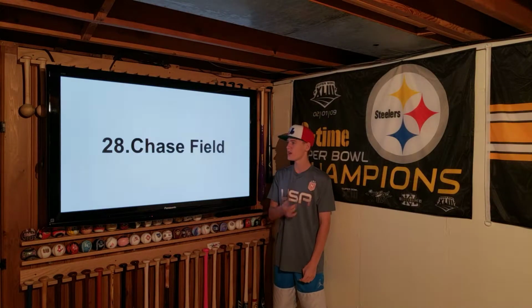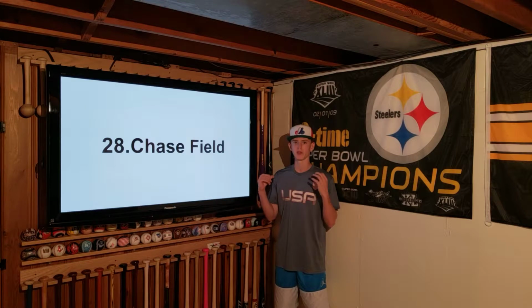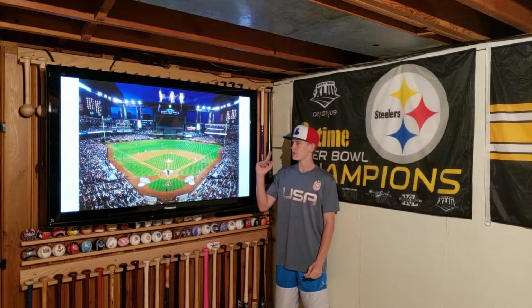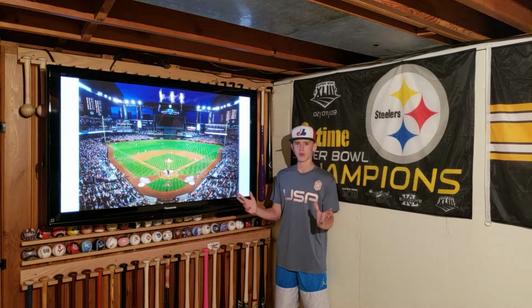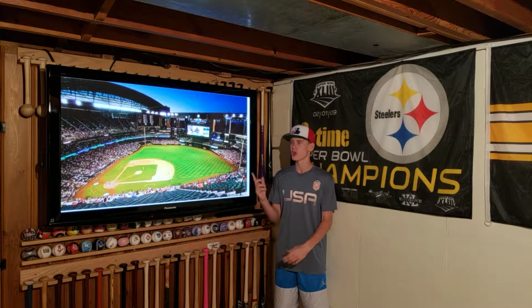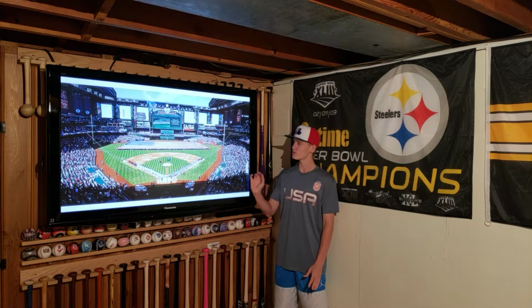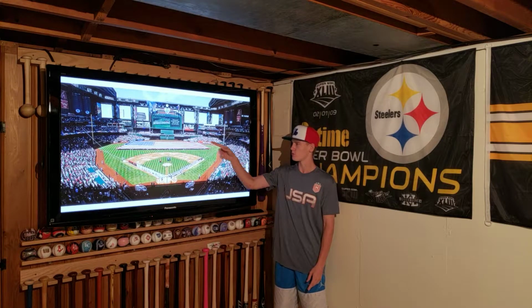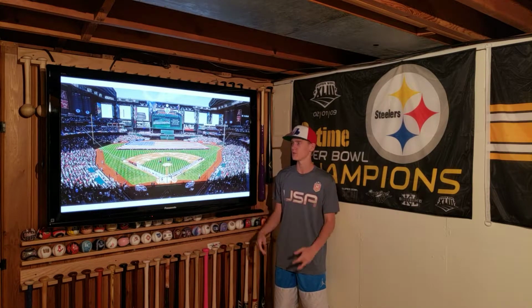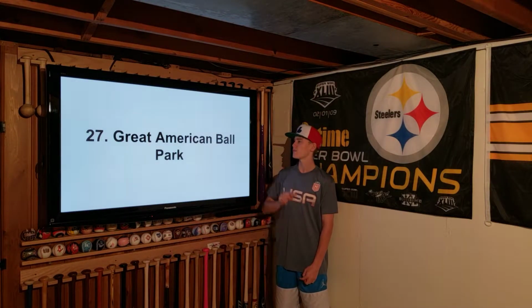At number 28 comes Chase Field. Now, I'll be the one to say that I haven't been to this ballpark, but my father has. And he says that this stadium just looks like an airplane hangar from the outside. It's in the middle of the desert of Arizona. There's nothing around it, no atmosphere. And it's okay, there are some good features about it. There's a swimming pool in right center, but other than that, there's really nothing that I could say good about this ballpark.